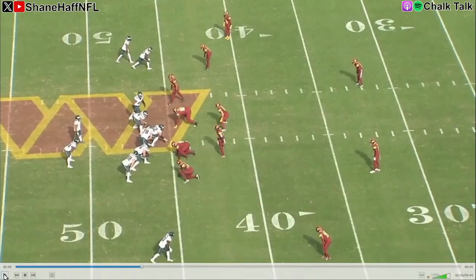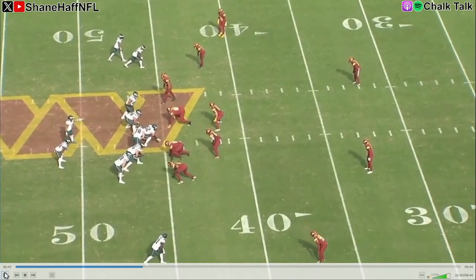And that's exactly what's going to happen. What happens if he doesn't come down? Well, if he does crash, you're going to throw the ball. Hurts' mobility is not going to really be able to get to the edge, but that's okay. You can still run these concepts. And so we see he is going to come down on this.